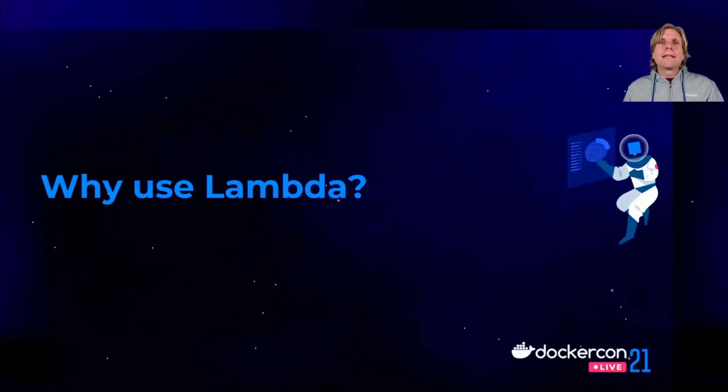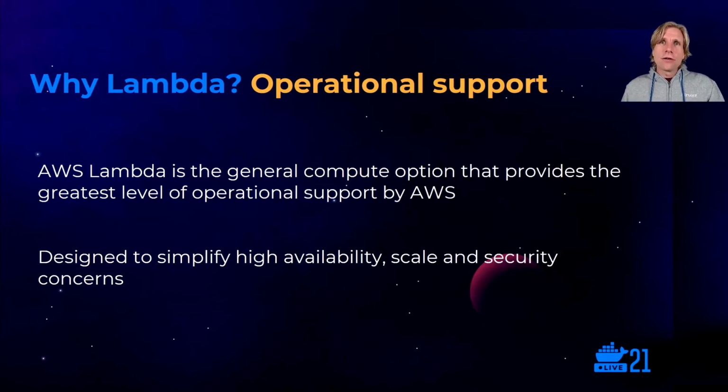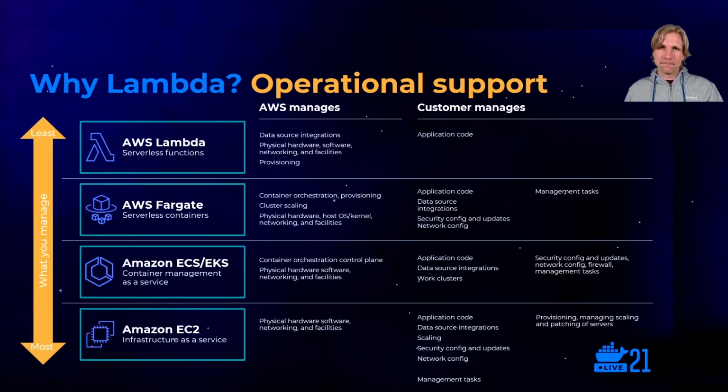So development teams that currently use containers may ask the relevant question, why Lambda? Well, as a compute option, Lambda has several interesting and unique characteristics. First, Lambda is the general compute option that provides the greatest level of operational support by AWS. And this means it's been designed to simplify the implementation of high availability, scale, and security within an application.